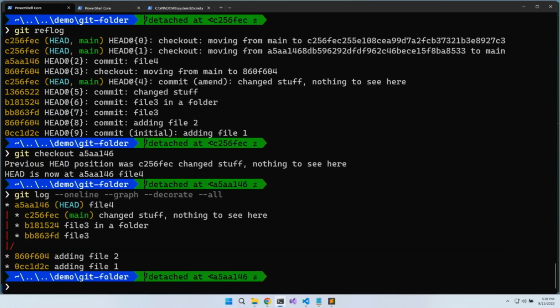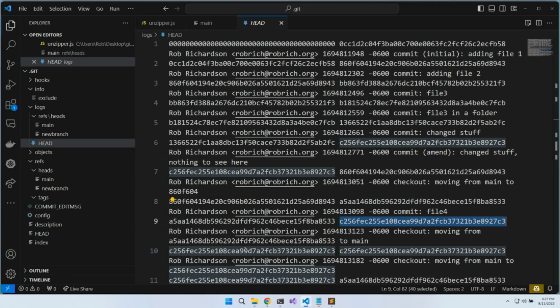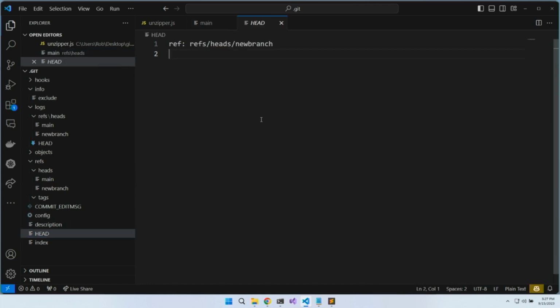Now I'm back in that detached HEAD state, and we know that detached HEAD just means that we are pointing at a commit rather than pointing at a branch. So let's go create a new branch. Git checkout -b new branch. And now we are no longer in a detached HEAD state. We have our HEAD pointing at a specific branch, and now Git is happy.